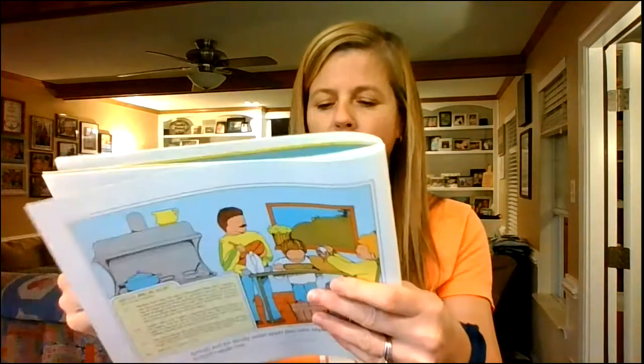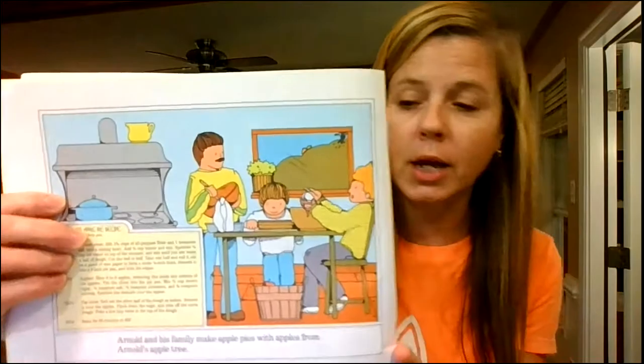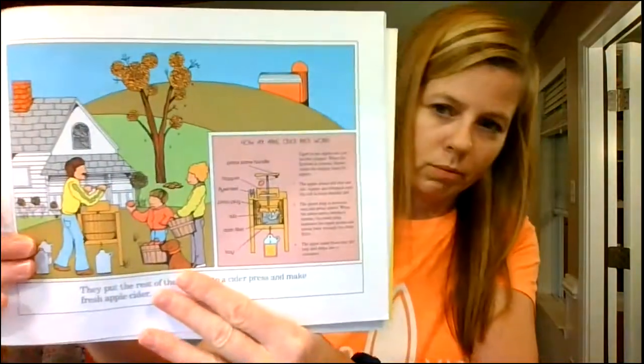Arnold and his family make apple pies from the apples from his apple tree. They put the rest of the apples into a cider press and they make fresh apple cider. I love apple cider, hot or cold. On Halloween Day, Arnold decorates some of the biggest apples.